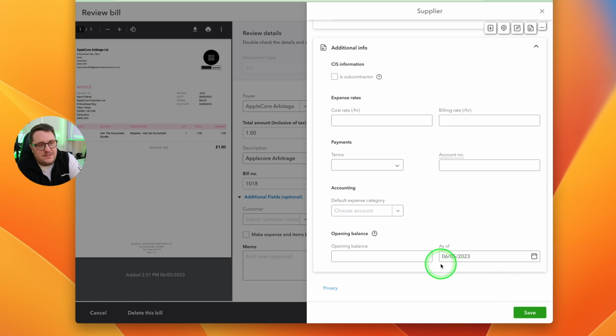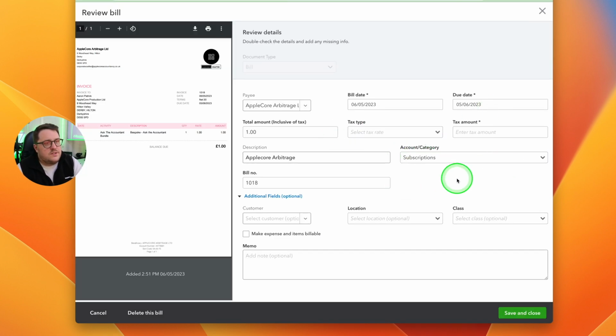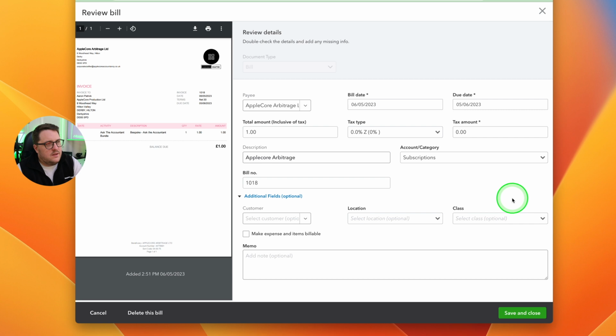I could put expenses in. I could put what my default code's going to be. So in this one, let's say it's entertainment. Okay, so I've got that information all set up. It's £1. Let's say there isn't tax on it. Well, there isn't actually, is there? And I can then press save and close. So this bill of £1 has been put into QuickBooks.